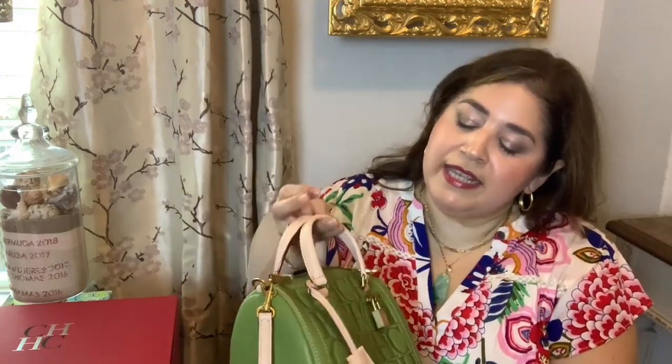Now this is the mini size. This is the Andy 5, and this particular style of handbags, the Andy, is named after Andy Warhol, because Carolina Herrera had a really, really good friendship with Andy Warhol. They met back in the day, in the Studio 54 days, and he's done a lot of portraits, a lot of paintings of her, because they were such good friends. And so this line of handbags from Carolina Herrera is an ode to her friend Andy Warhol.